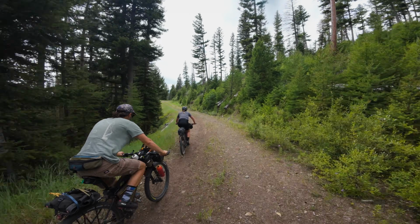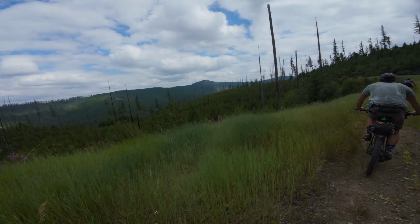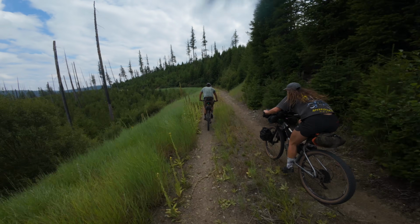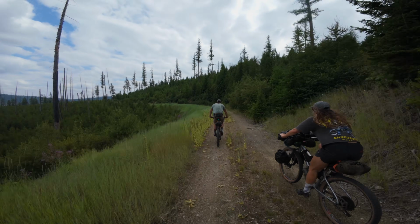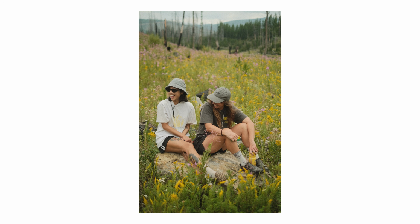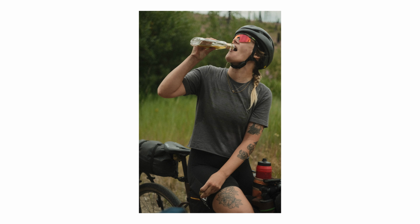As we made our final approach into Missoula, this is what some of the trails look like. Spare you a lot of the riding shots with some photos, some beautiful flowers popping off. We had a very chill, relaxed ride back to Missoula.